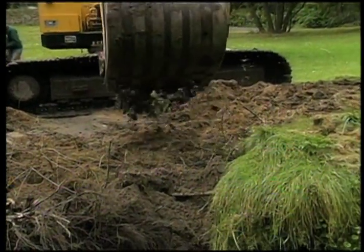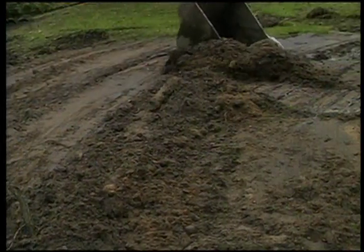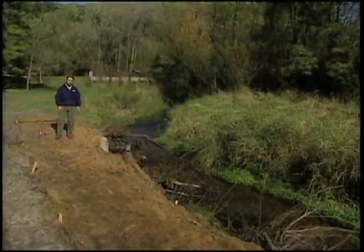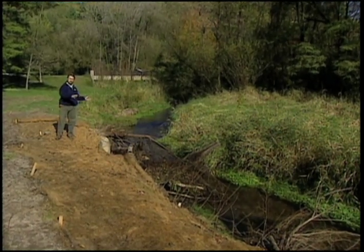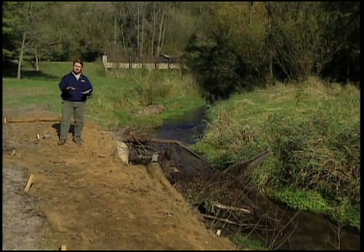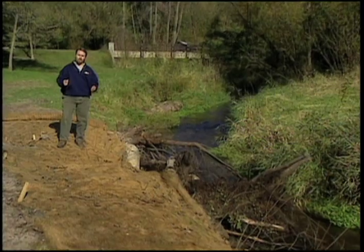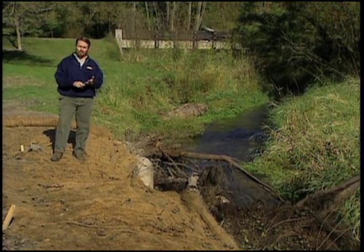One of the final steps in our stream restoration is to spread soil back over the branches and then smooth the surface. Now that we have all of our root wads and our rocks in place, we're ready for the finishing touches of this project, which is spreading out some native seed and rolling out some erosion blanket here to protect the soil during a storm or snowmelt.